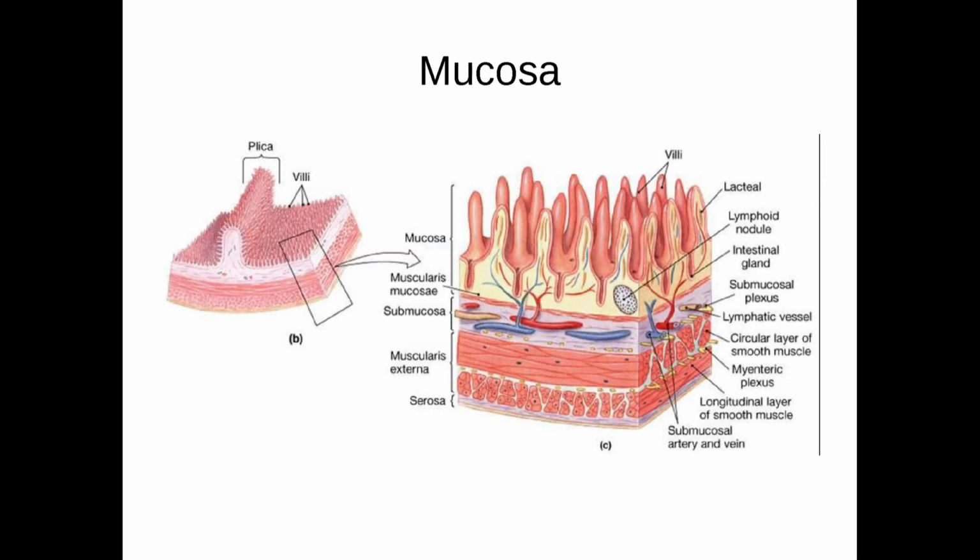And the small intestine is lined with this very distinctive mucosa with all of these villi. And these villi maximize surface space. So in the stomach, we were minimizing surface exposure. Here we're maximizing it so that there's as much surface area to absorb from all of this food that's going by as we can possibly have.